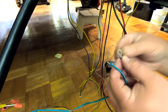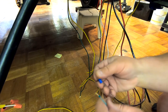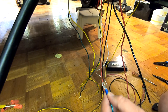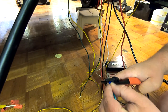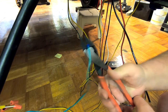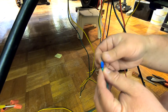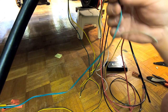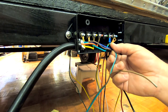So I'll be putting this, let me make sure it's going to fit over the stud first. Yeah, it's going to fit just fine. So I'm going to put this in there and crimp it with my crimpers. Make sure it's good and snug. Yep, looks good. So now I can run this up inside. Let me tilt the camera up. So now I can run this up inside and onto this lug.